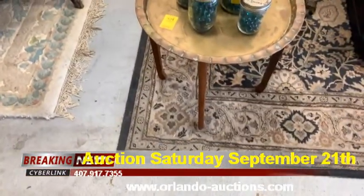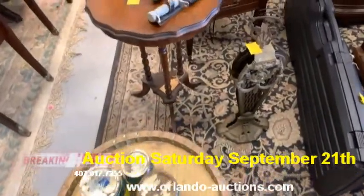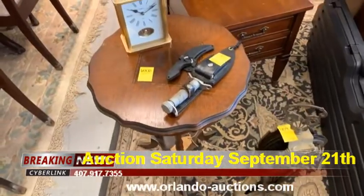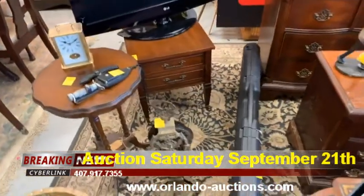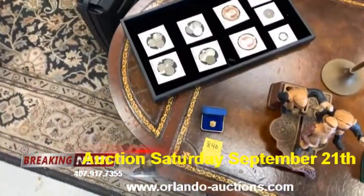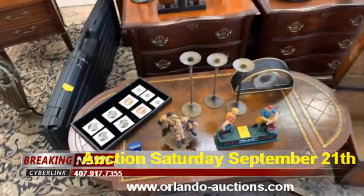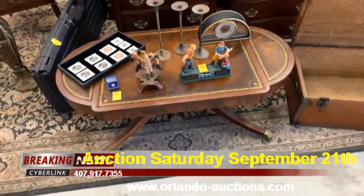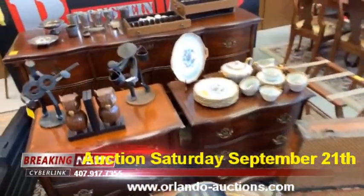Get this nice copper table. We've got marbles in case you've lost your marbles. We found them. Got the fireplace screen, the peacock style. We have knives. We have another flat screen TV. We have this really cool gun case. We have silver vintage coins. We've got copper Donald Trump, Cuba coins, you name it, we've got it. Got baseball players. We've got vintage furniture, trunks. Just about anything you can think of.